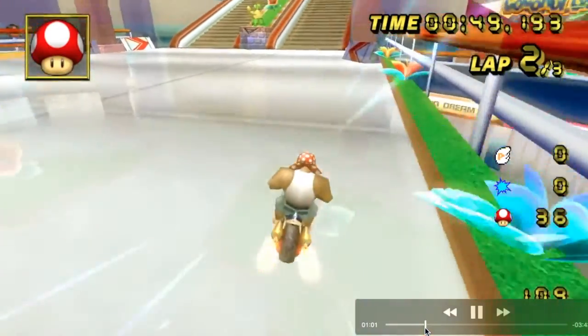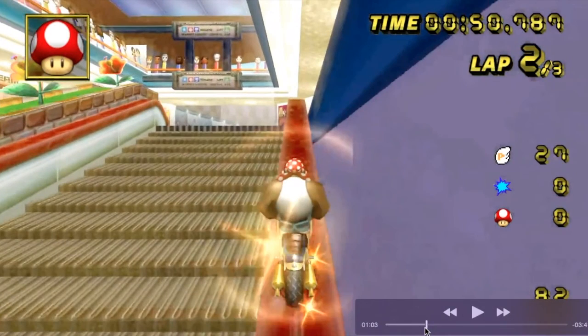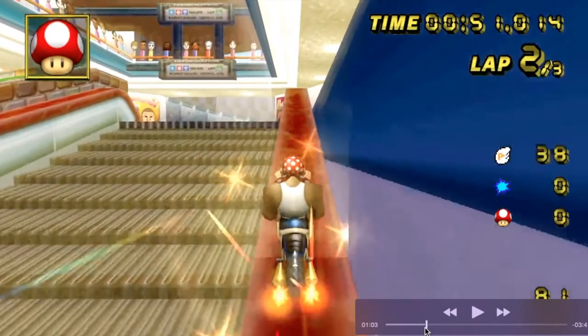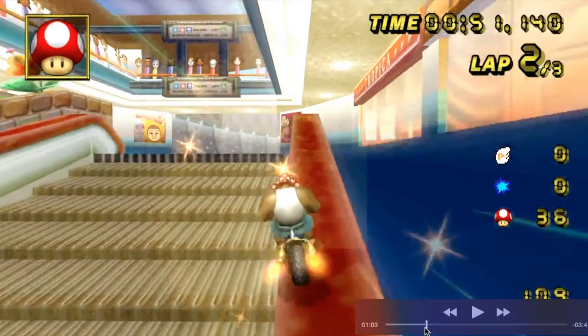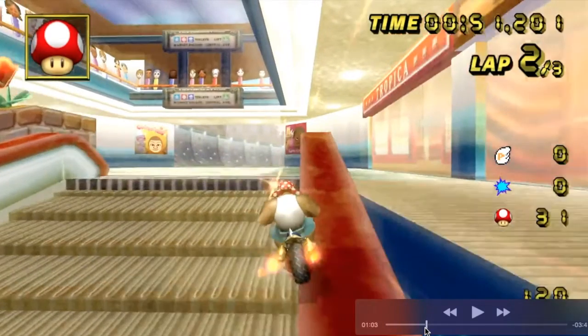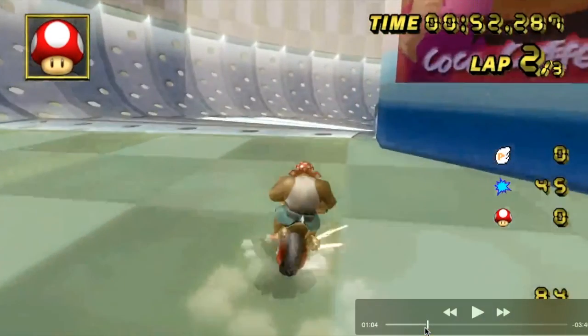Did he drift here? Hold on one second. Just gonna check something real quick. Is he drifting? No, he just turns. Some people like to drift, some people like to turn. I don't remember exactly what's faster, but again, avoids that wall.